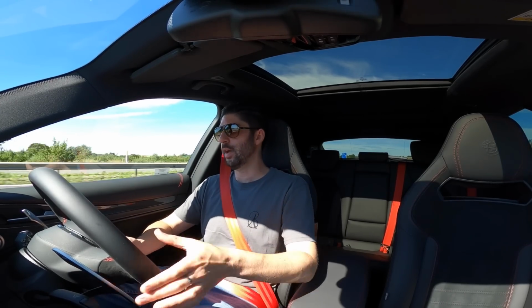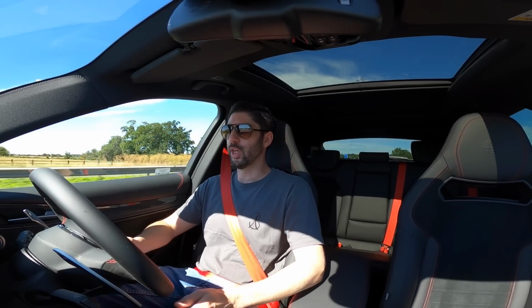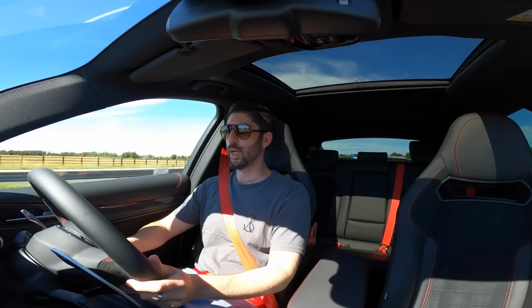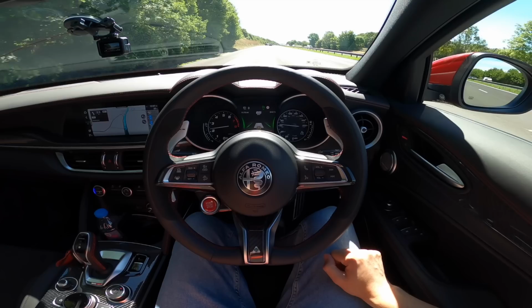Really, really good. Now if I want to change lane, let's do that. We do a lane change. We wait for the car to re-engage. Has it? Yes, it has, and we're in. It's very cool. It is really, really cool.